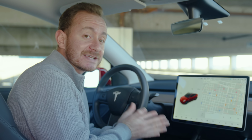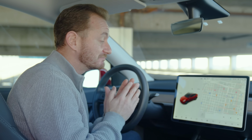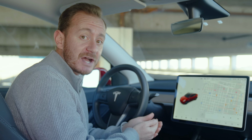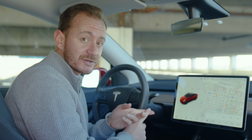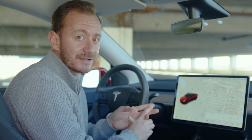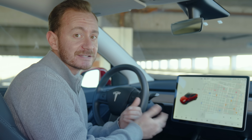I know that a lot of Tesla owners don't find that to be a drawback, and that's great. But in our Edmunds research, we found that a lot of shoppers want Apple CarPlay and Android Auto. They look for it and they will pick a car based on whether they can get it or not. So it is still a downside that Tesla doesn't offer it.